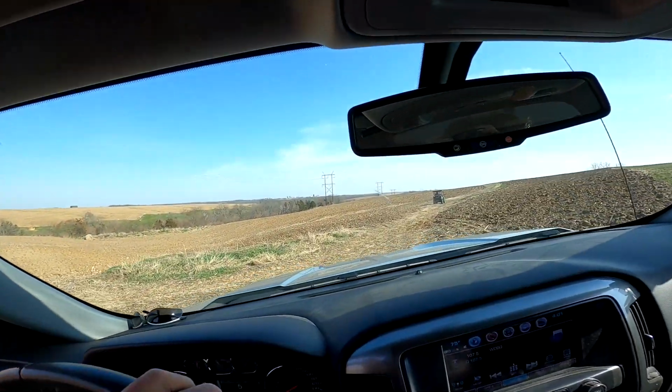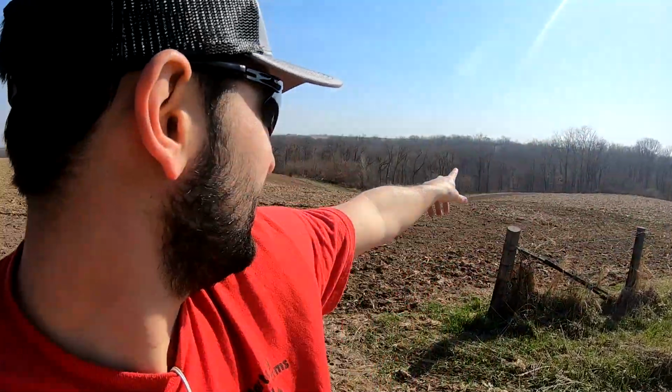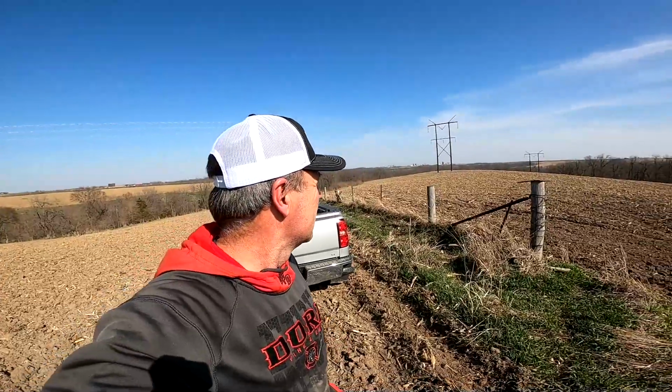Bumpy, bumpy road. We'll leave the truck here. Here's what all Dad disced down. So we're basically gonna have hay going around the outside, heading all the way over, and kind of being on this side of the field. We're gonna put like 70 feet of hay in just to kind of help erosion. That's what we're gonna do.